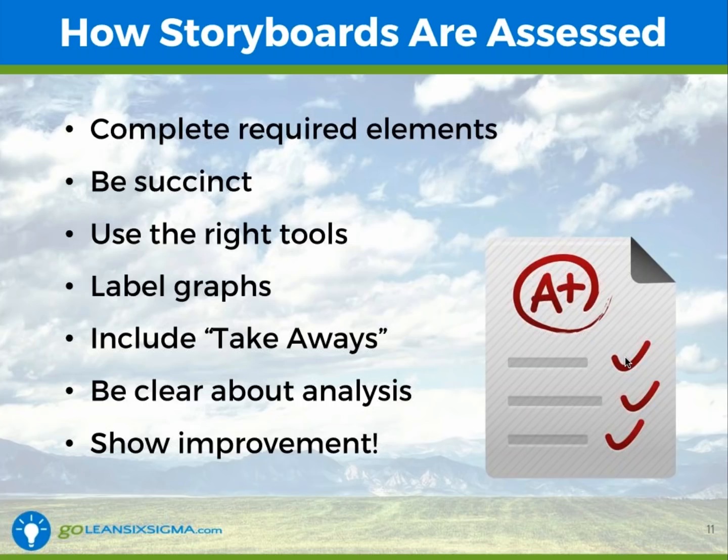Also, don't put solutions in a charter. So they're looking for, are you using the tools properly? Did you understand what these tools are about and how to use them? Label your graphs. We'll come back to this a lot. What's the unit? What's the time frame? Tell the reader what they're looking at.